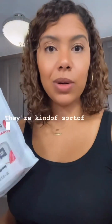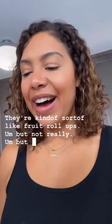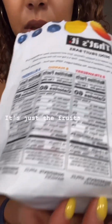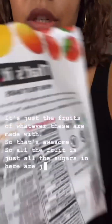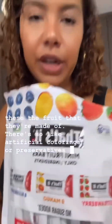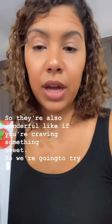They're kind of like fruit roll-ups, but not really. What I love about these is that there's no junk ingredient in there. It's just the fruits of whatever these are made with. So that's awesome. All the sugars in here are just from the fruit that they're made of. There's no artificial colorings or preservatives or anything like that. So they're also wonderful if you're craving something sweet. We're going to try these out and see.